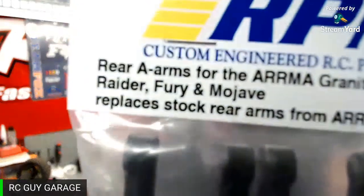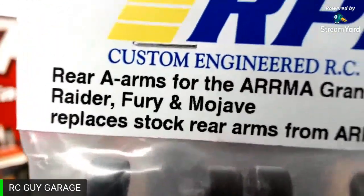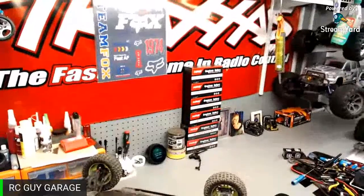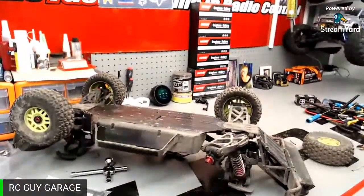Am I seeing things wrong? It says Mojave on there. Rear A-arms for the Mojave. Come on. Oh, no. Oh, well. Oh, man. Yeah, dude, it has become clickbait. Well, now I got to find out which parts I need.